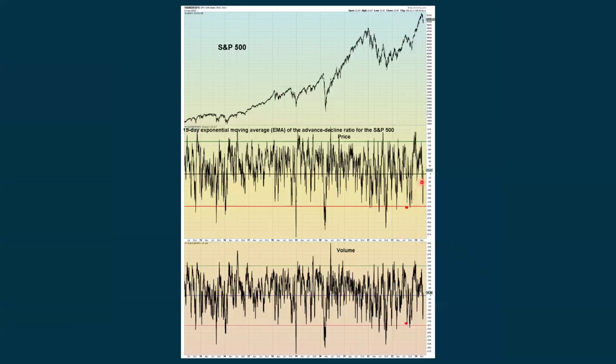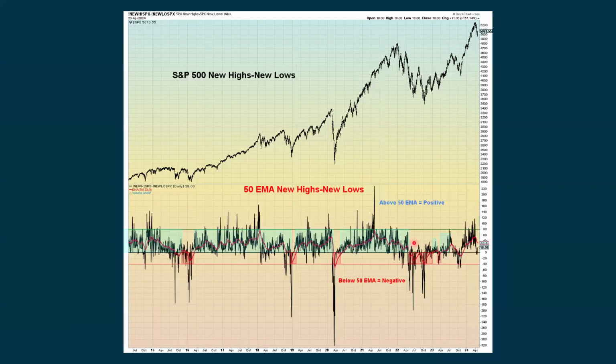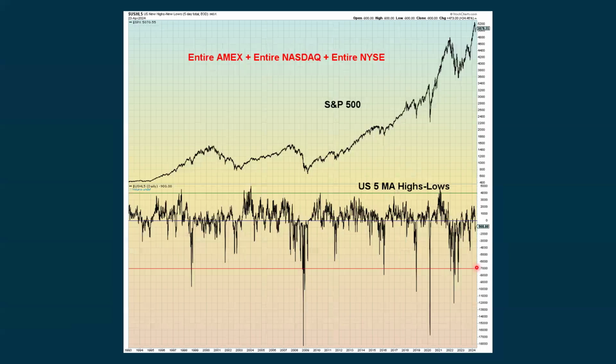We're actually coming back above zero with our advance decline line ratio based on 19 periods here, looking at price as well as volume. So that's turning more positive. And this lines up with the blue and red chart that I showed earlier on, the advance decline ratio. This is just a different way of measuring that same thing. And we're coming back above zero with our 50-period exponential moving average of the new highs, new lows for the S&P. That's showing some improvement after we had dropped below zero. We're also seeing a bit of an improvement here with our 5-period moving average of the new highs, new lows across the broad market. It's ticking up, but it's still below zero.